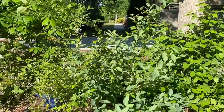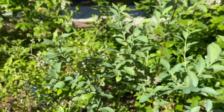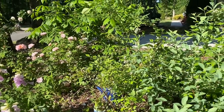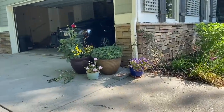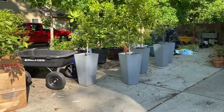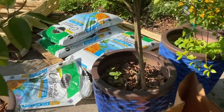Oh, look, lots of blueberries. Interesting how these didn't get zapped like the ones in the backyard did. Maybe because it's sunnier. But yeah, so here's our crazy work area right now. I still have to repot these. These are super heavy and it's really hard for me to do these. So I'm gonna get Scott to help me with these.